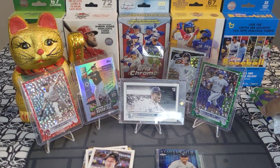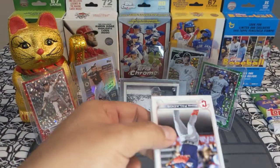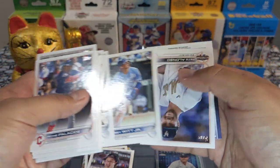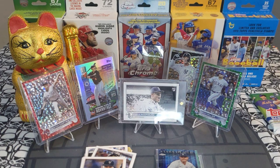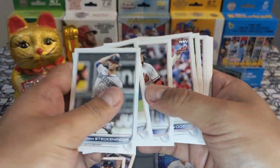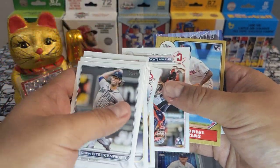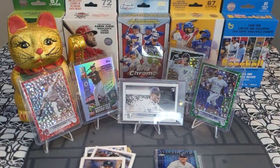All righty, guys. So we got 2 more packs left. I really cannot believe that I pulled a Julio Rodriguez short print out of a blister pack, man. Just incredible. Just simply incredible. Pete Alonso, base. This has been so, so worth it. That paid for all the racks of blister packs that I bought. So I am just super, super happy. All worth it. What do we got here? Gabriel Arias, base.